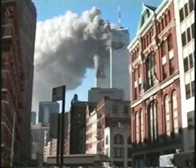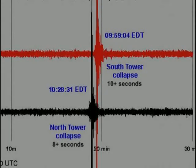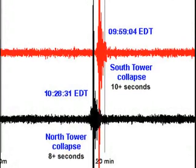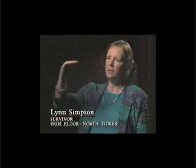The World Trade Center towers came down in approximately 10 seconds. Seismic data from Columbia University puts the North Tower collapse at about 8 seconds and the South Tower at approximately 10. Lynn Simpson, a survivor from the 89th floor of the North Tower, describes the site. And I saw the Trade Center literally collapse in upon itself, floor by floor by floor, and it took seconds for it to happen. It was a massive building, and it just pancaked.